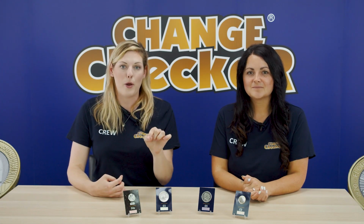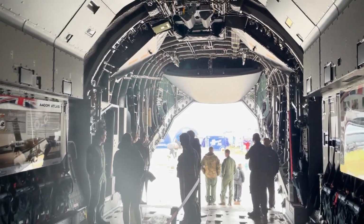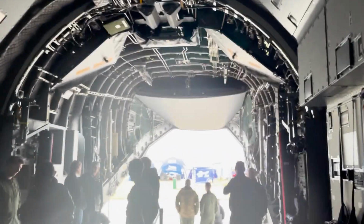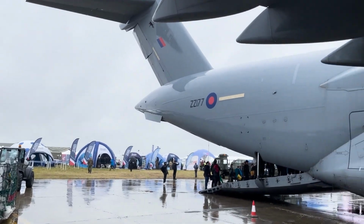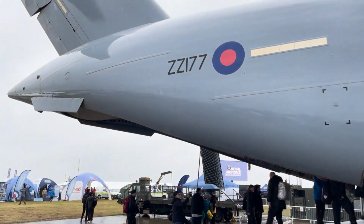Yeah. And my favourite thing, I've got to tell you this, a little bit of trivia, we actually got to look around and go inside the RAF Globemaster C-17 plane. It was actually the one that carried Queen Elizabeth II's body from Edinburgh to RAF Northolt, and it actually has the registration number ZZ177, which when you view it upside down reads Liz. So that's very touching and something very special for us to see.